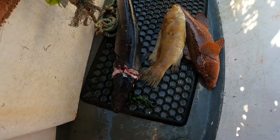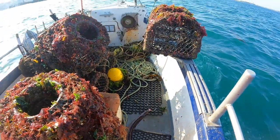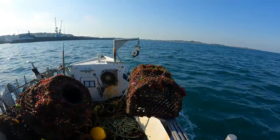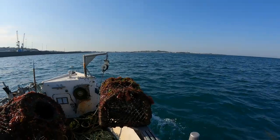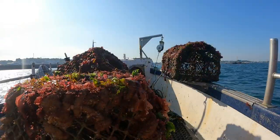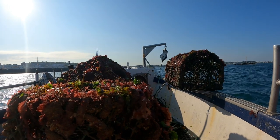Right, guys, so two rockfish and one conger eel, the small lobster, a few small spider crabs, a couple of decent sized spider crabs and some shankers, guys. Everything went back other than the fish, so let's get these baited up. All right, let's get these pots out, guys.